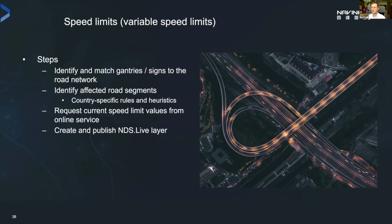After these basics have been implemented and set up, the actual speed limits can be retrieved from multiple online services. The actual values are assigned to the previously identified links using the gantry identifiers, and an updated NDS Live layer can be created and published to the customer. We have marked this NDS Live layer as using dynamic data, meaning that the layer is not versioned as it would be in case of static data, but there is a lifetime with an expiration time.